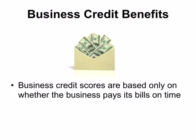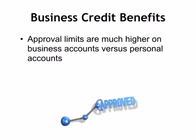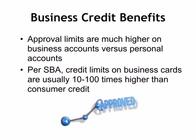Another business credit benefit is that business credit scores are based only on whether the business pays its bills on time. As a result, a business owner can obtain credit much faster using their business credit profile versus their personal credit profile. Approval limits are much higher on business accounts versus personal accounts. Per SBA, credit limits on business cards are usually 10 to 100 times higher than consumer credit.